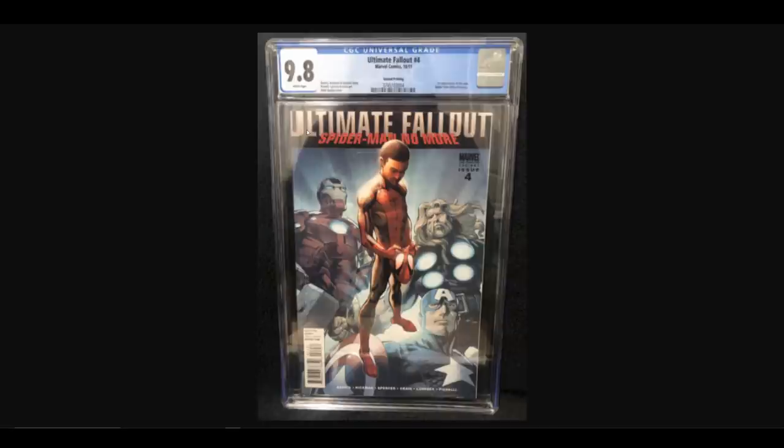So the biggest one was Ultimate Fallout 4. I got the second print. For those that don't know, this is the first appearance of Miles Morales. I got it in a CGC 9.8. The first print goes for about $3,000. I did not want to, nor have the budget to, go there. So my choices were a 9.6 first print, which is also about $1,000, or the second print in a 9.8.